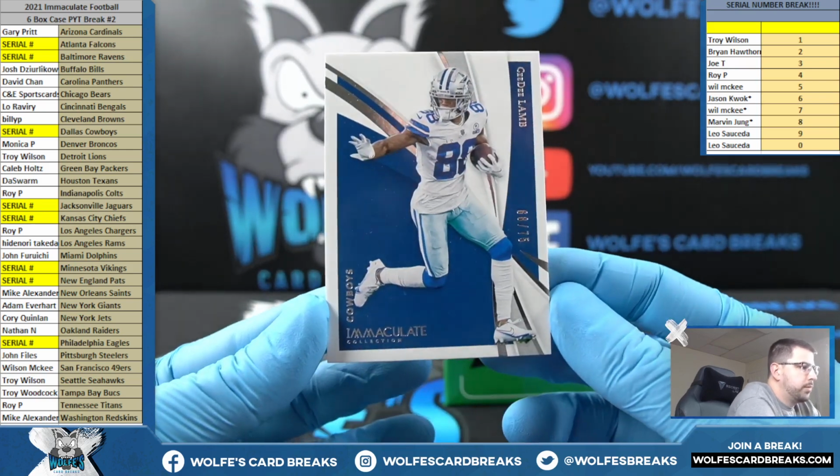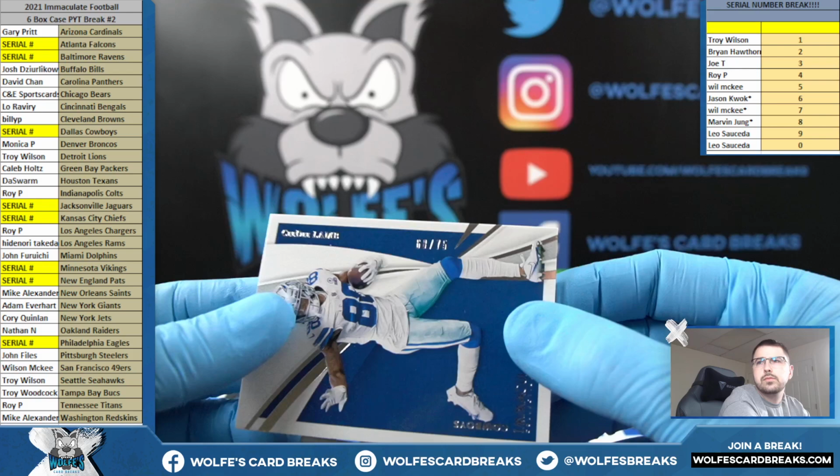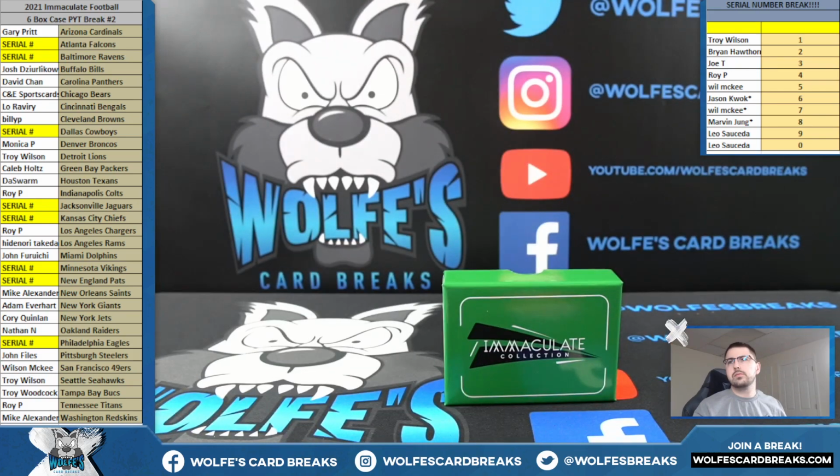All right, for the Cowboys, we got CeeDee Lamb base numbered to 75. 68 out of 75 for the 8 spot.